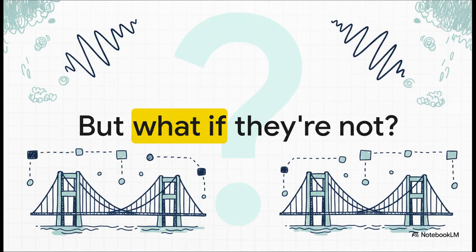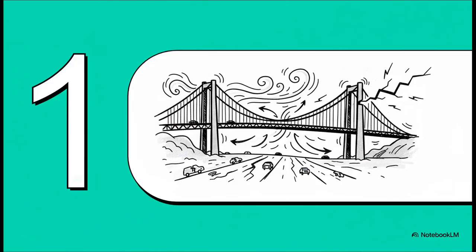But what if that core assumption is just wrong? What if the wobble isn't inevitable? Asking that one simple question is the key to unlocking a totally new way of thinking about how we build these incredible structures. So why do these giants wobble in the first place?